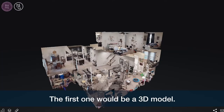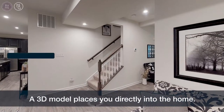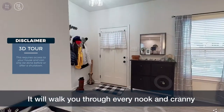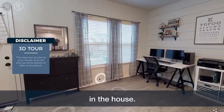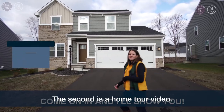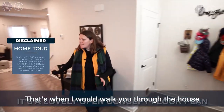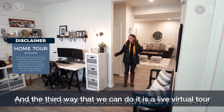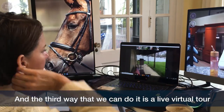The first one would be a 3D model. A 3D model places you directly into the home. It's accurate up to an eighth of an inch. It will walk you through every nook and cranny in the house. The second one is a home tour video. That's when I would walk you through the house basically the same way. And the third way that we can do it is a live virtual tour through a Zoom meeting.